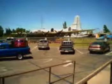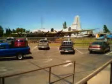From the porch of the main building, one can see the beginning of the vast acreage that houses the aircraft. The big plane that fills your view is the B-24.